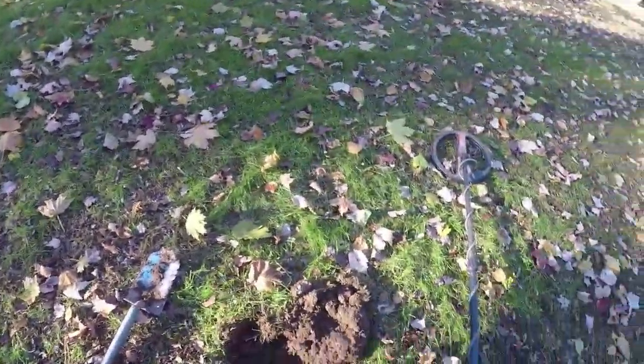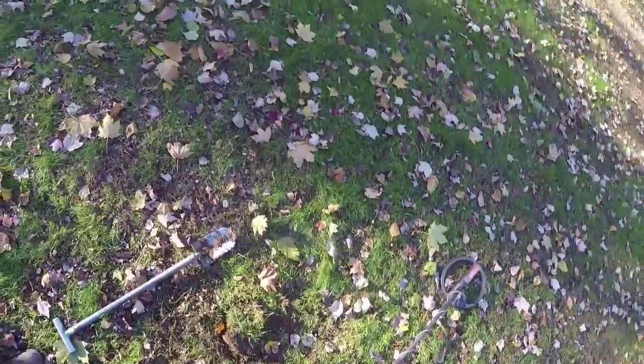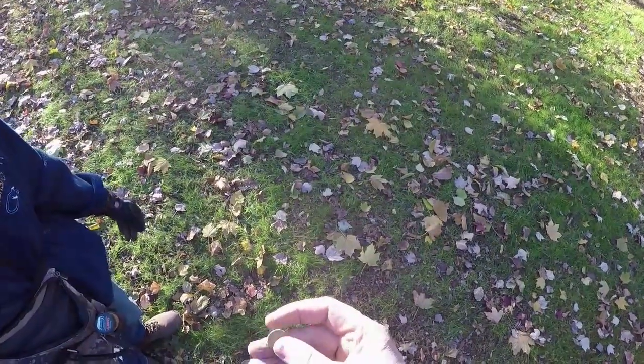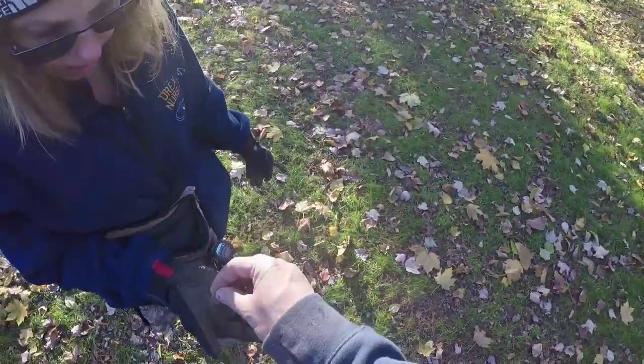Look at it under your magnifying glass. I think it's a 1930 something. Let's take a look. It's very hard to tell, but it is a 1953, I believe. You can see the 1 cent on the back. Very good. Found quite a few Wheaties today, and a couple other good finds too. On to the next.